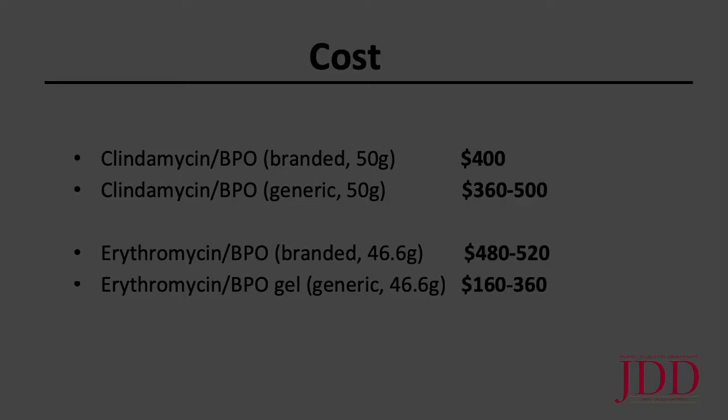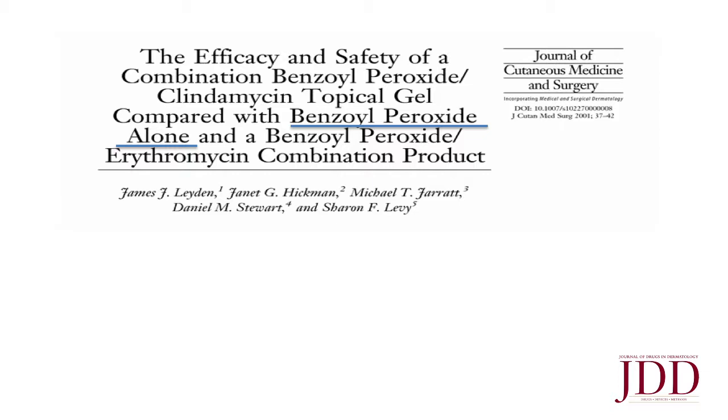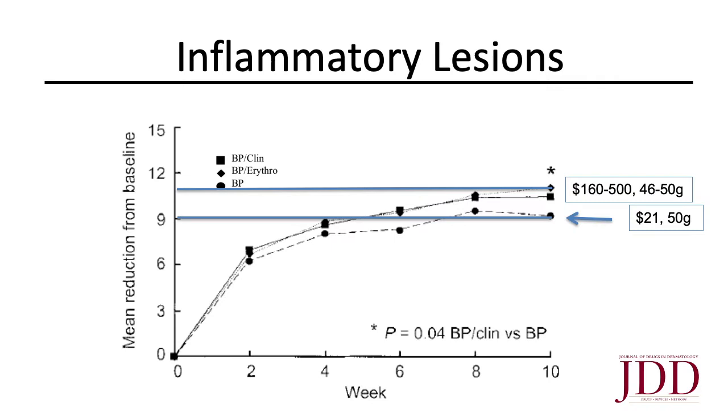What's kind of interesting about the paper that this data comes from is there was a third arm, benzoyl peroxide alone. I didn't show you that arm. Here it is. So thinking about value for patients, we're going to get some amount of value. I'm going to pose this in a slightly suggestive way, that if we give everybody benzoyl peroxide, there's a baseline amount of improvement, a certain level of improvement. How much more improvement do those combination products get our patient? Not much. 2.5 pimples.